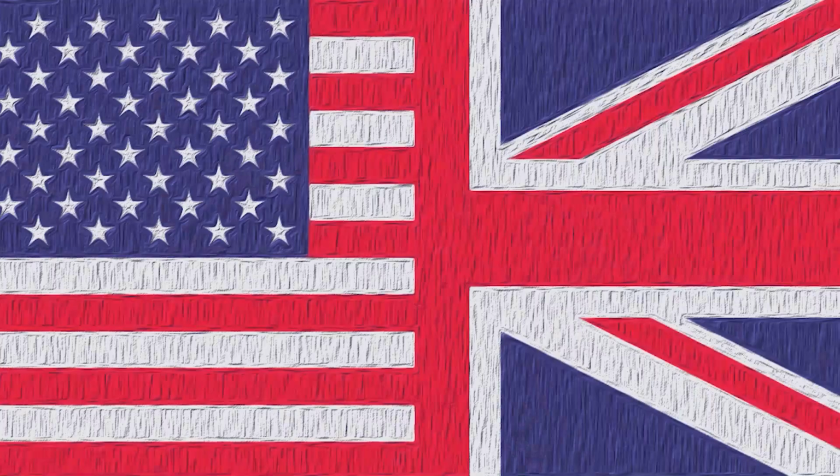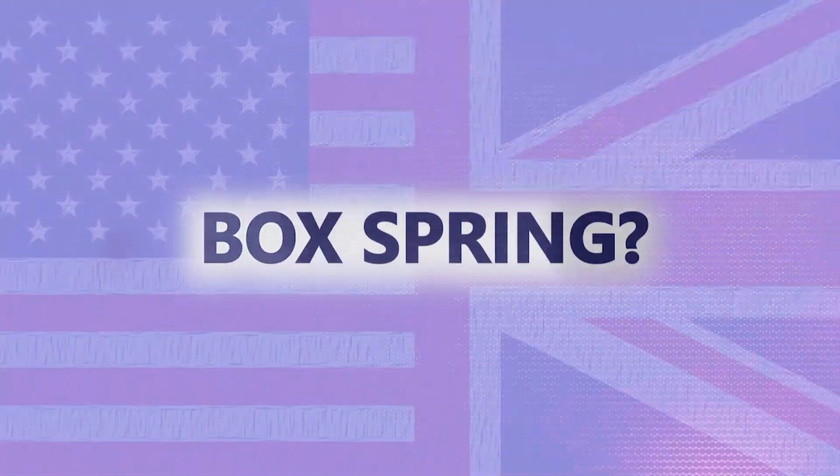So perhaps this additional size is why Americans are more likely to use one of these. However massive the mattress, it's more common in the US than the UK for it to sit on top of what is known as a box spring. And while I definitely couldn't claim to be a bed connoisseur, I hadn't heard of the phrase box spring until I moved to America. And there's a couple of reasons for this.